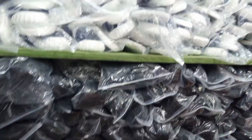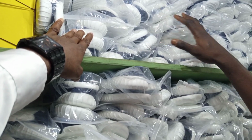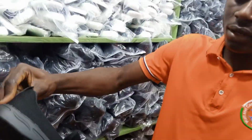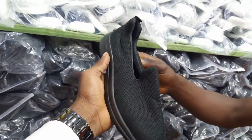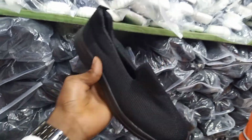Oh, show me more. Okay, this design is the same with all these, right? It's the same with all these ones, but this one is different. Take a look at this one also. Okay, this is beautiful. How much is this? This one is 9,000. Okay, this is 9,000. We have it in quantity and stocks. Okay, you have it in quantity.